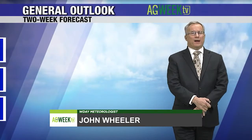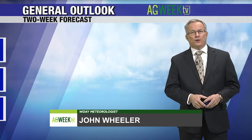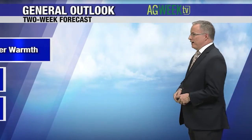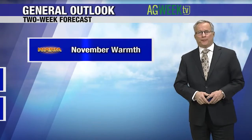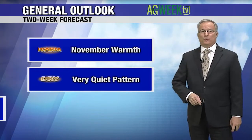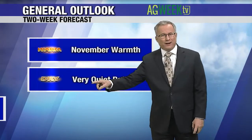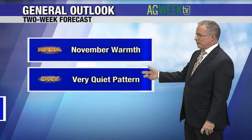It's been quite a wild ride with the jet stream going so far south. Two weeks of snow cover in parts of the northern plains, an Oklahoma ice storm. Now we're almost flipping the pattern, looking at a massive warm up throughout the Great Plains. In fact, most of the United States will be warm for the first week of November. Overall, a very dry and quiet pattern. But things like this time of year typically don't last too long.